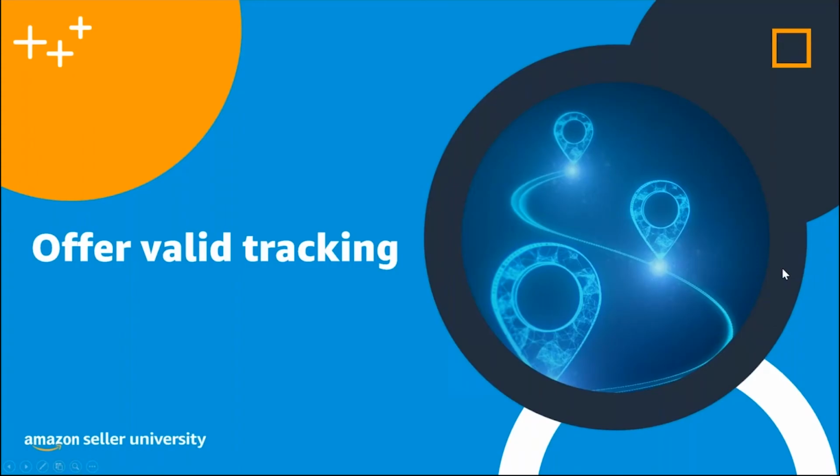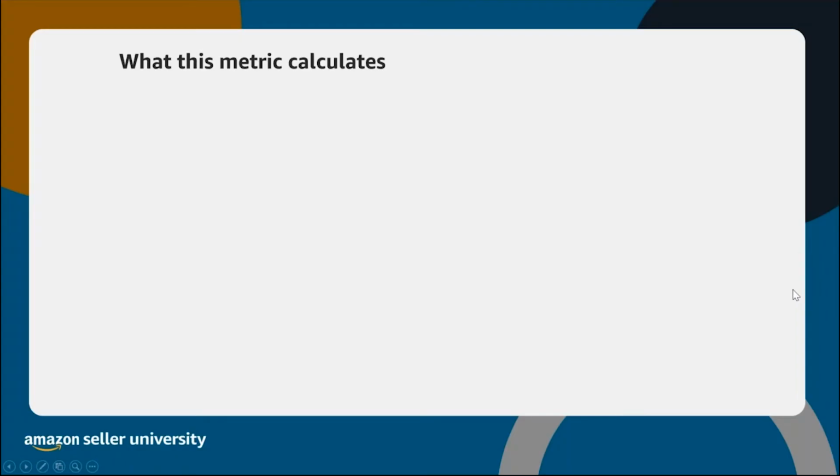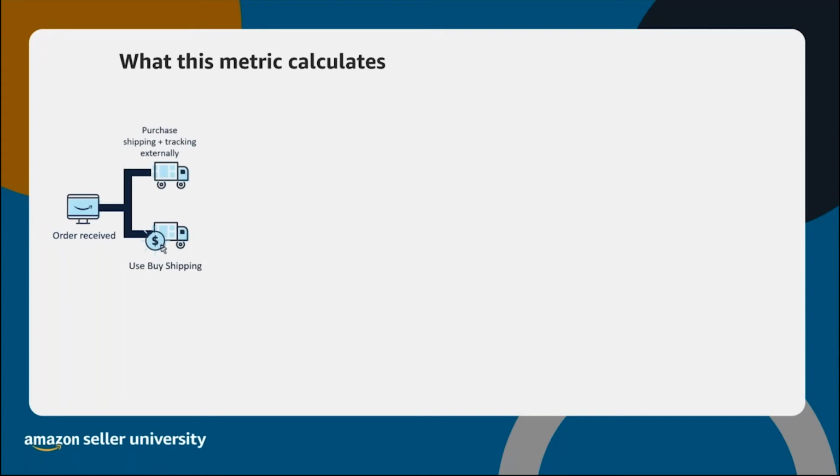All right, which is a good transition to talk about tracking. What does the metric VTR, valid tracking rate, calculate? Well, first of all, it calculates what percentage of your orders that were shipped to customers have a valid tracking ID. And the key word here is valid. It's not just about having a tracking ID, it has to be a valid one. I'll talk to you about what that means and some common pitfalls in a sec. But before I do that, I want to run by two scenarios. You receive an order, you have two options.